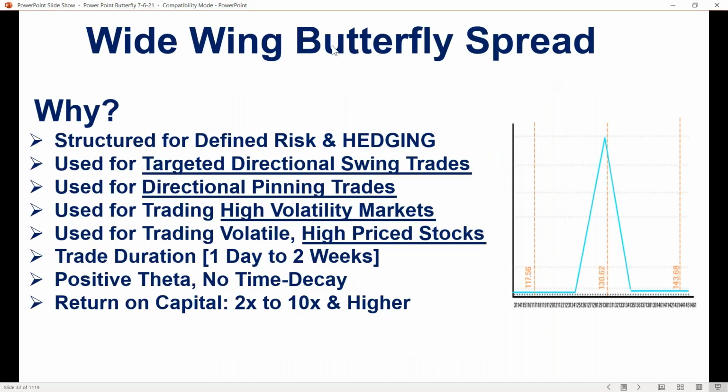All right, so why the wider wing butterfly? These can be structured for defined risk and hedging, fantastic for hedging, and used for what I call targeted directional swing trades. I like to do swing trade type setups where they could be 1 day to 2 weeks. Great for what we call pinning trades, a directional trade where we think a strike may go out. Fantastic for high volatility markets because we can keep our risk super low.